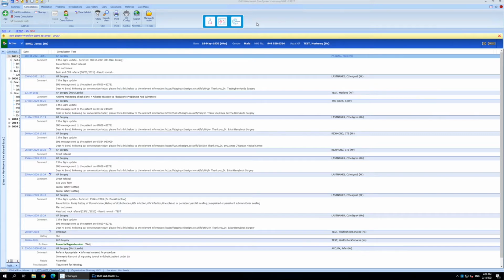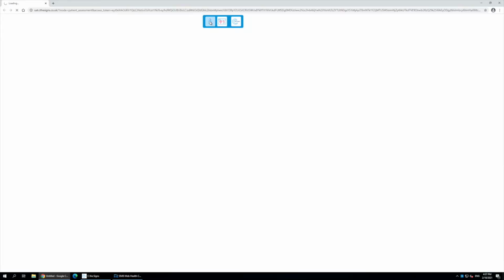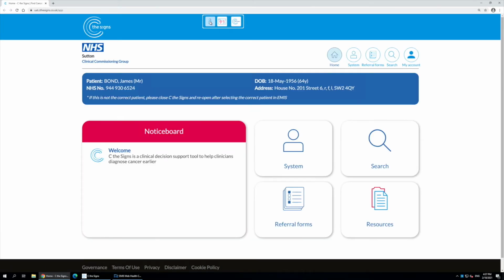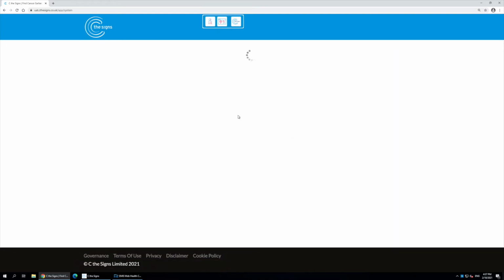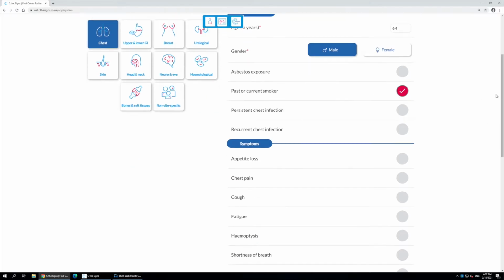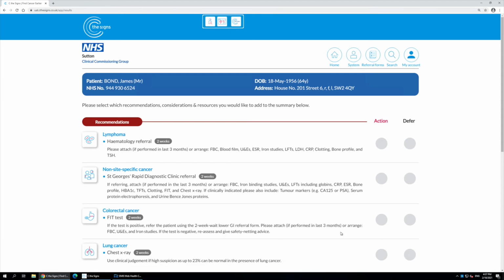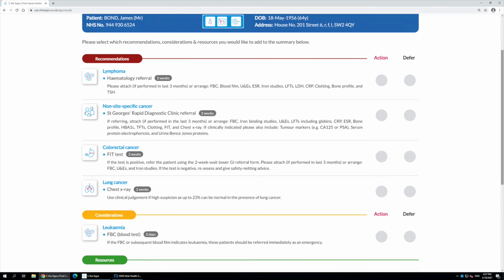Let's start with adherence to NICE NG12 cancer guidelines. You can use the risk assessment portion of See the Signs to check patients' symptoms, signs, and investigation results to NICE and local cancer guidelines using our clinical decision support tool. See the Signs will compare what you've inputted with the entirety of NICE and local cancer guidelines to ensure you're not missing anything you need to think about when creating a management plan for your patient.